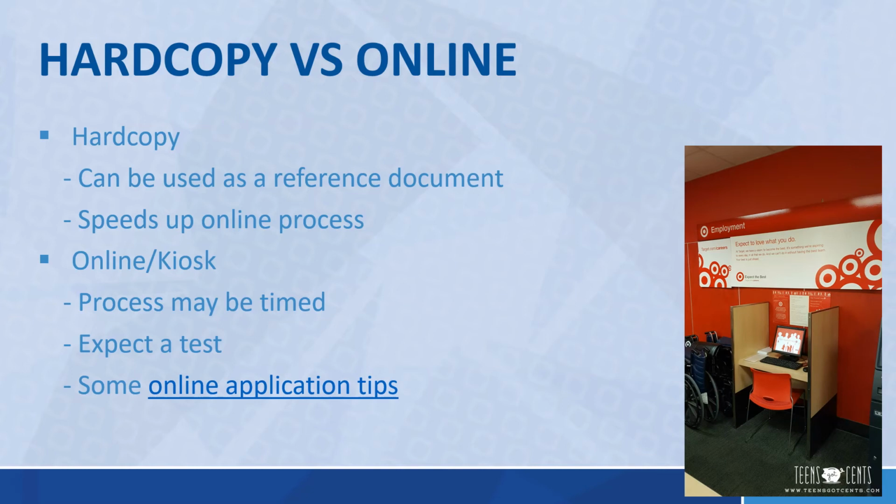Many online or kiosk applications are timed, so if you've been in a Target store, you've probably seen the areas where you can actually sit down and fill out an application. And that's where having that hard copy application with you would be great, because if it is timed, you can actually have all the information available and fill it out really quickly. Oftentimes, applying online will include a test. So typically, they want to determine customer service as far as ethics and honesty is concerned. So I've seen that as well.